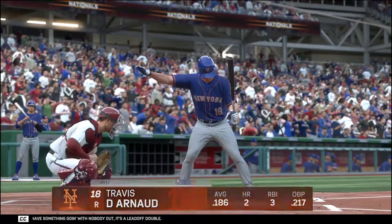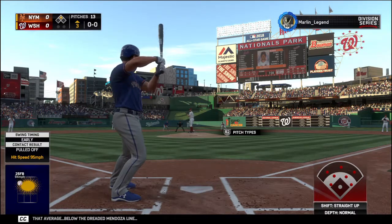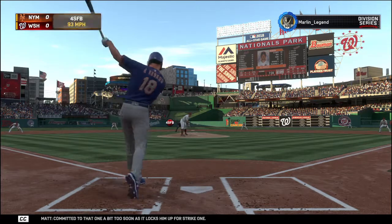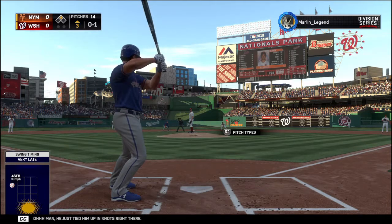It's a leadoff double. In now, Travis d'Arnaud. And you see that average below the dreaded Mendoza line. First offering on its way. Committed to that one a bit too soon as it locks him up for strike 1. Oh, man, he just tied him up in knots right there.